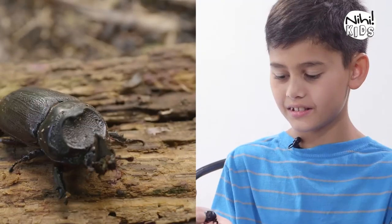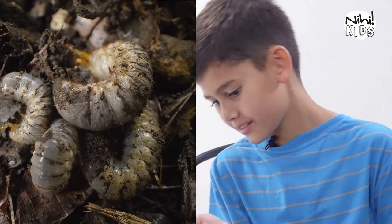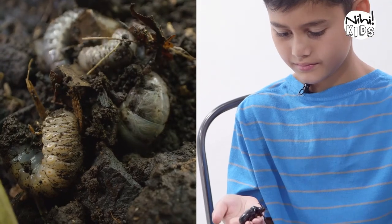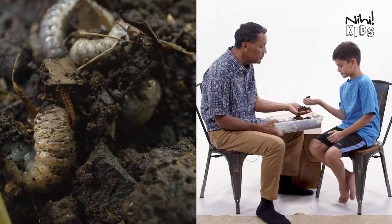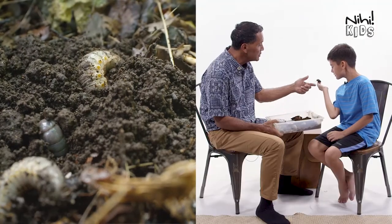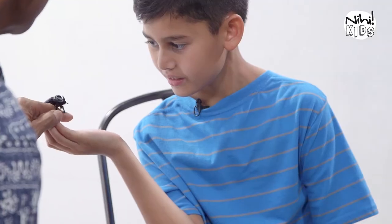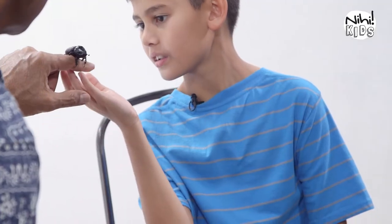Now, this is the only one that damages, that eats and feeds on the coconut tree. But the grubs are actually real good decomposers. And what they did was take a coconut tree and eat it and turn it into that beautiful compost. These grubs are what we call beneficials. But we want to prevent them from turning into beetles because we don't want them to be killing the coconut tree.